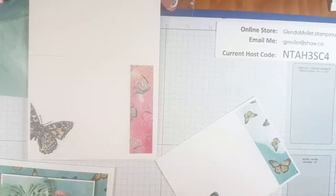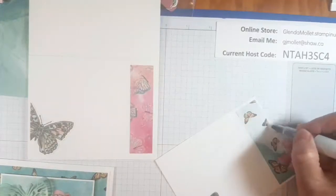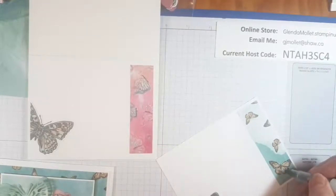Just put some Wink of Stella over top of this. And I'm not worried about reactivating the ink because it's all done in Stampin' Blends. And then, if you want, just do a little bit on the ones on the designer paper too. Because you know, it's all about the bling.